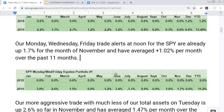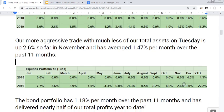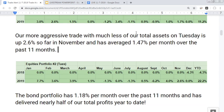Here's a look at our SPY portfolio. It is up 1.7% in November and also pulled in a 1% return in October. So it's been doing very well in the last 2 months, and I suspect it will continue to do so. In our Tuesday play, we're up 2.6% in November. That's playing emerging markets. And again, this smaller piece of our portfolio is designed to take on more risk.